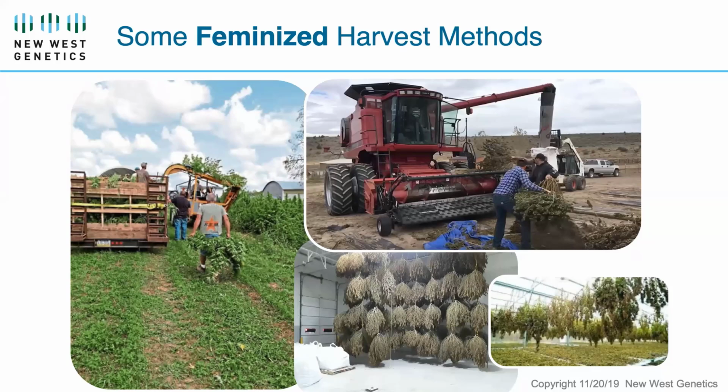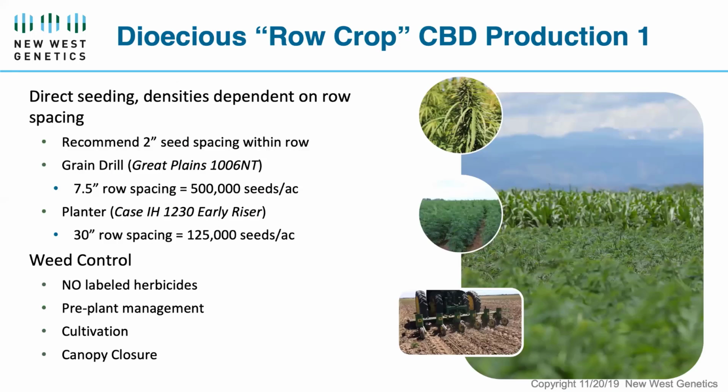Okay, so let's talk about row cropping for CBD production. The idea here is just to build on what we know about row cropping hemp today. It starts with direct seeding, which obviously requires high quality, high germ seed. We're recommending a seed spacing of 2 inches within the row, and then your final plant population is really going to be dictated by what row spacing works best on your farm. If you think you have low weed pressure or can control weeds prior to planting, then you may be more comfortable with a tight row spacing and getting that canopy established early. Alternatively, you might be more used to cultivating, where a wider row spacing is more comfortable.